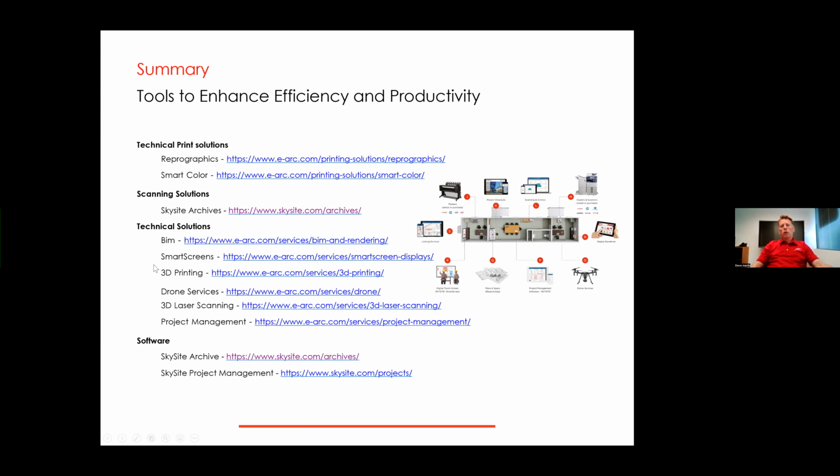If you're looking to upgrade your printing fleet, or swap out, or find out how you can reduce your costs, we can help you do that, because we don't have to have the equipment in there ourselves. We can provide the software to help you reduce the amount of printing that you do. So you don't have to buy or rent equipment from us to take advantage of the software that we have.